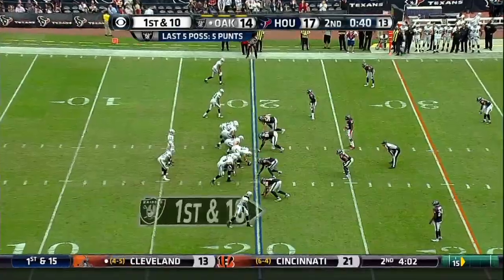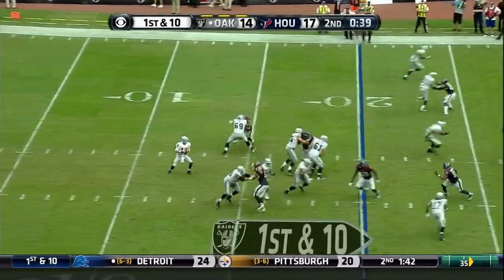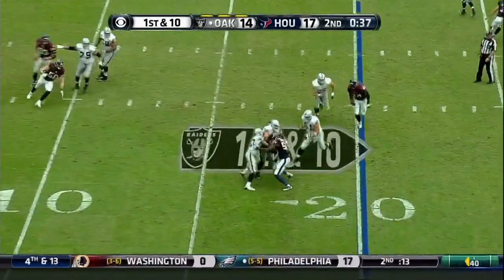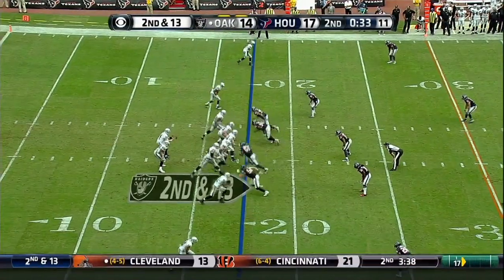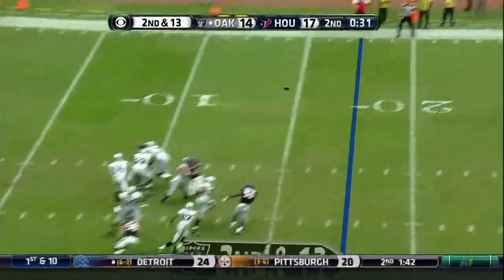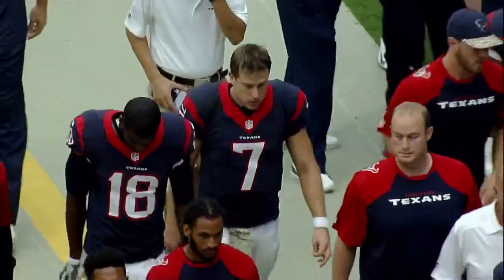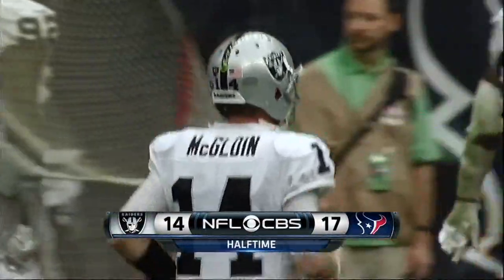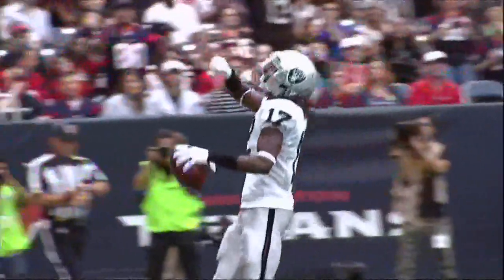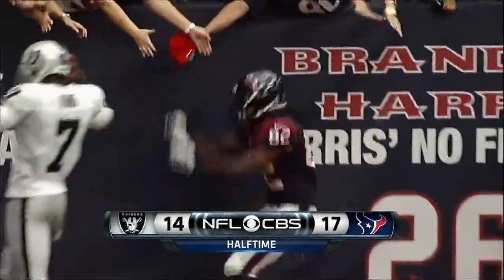And that's Taiwan. Big fan of the office. He's down in 10. Jennings plugged up. Merciless. With the reception right there, Rod Streeter. 17 unanswered points by the Houston Texans after the Raiders jumped on top with 2 McGloin touchdown passes off of turnovers.